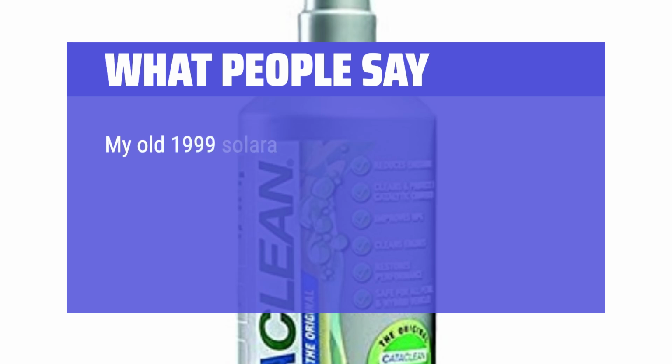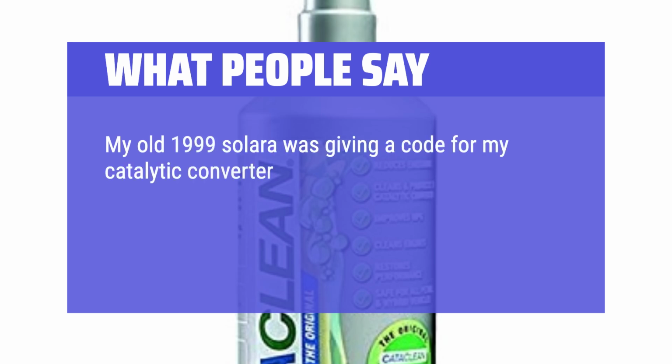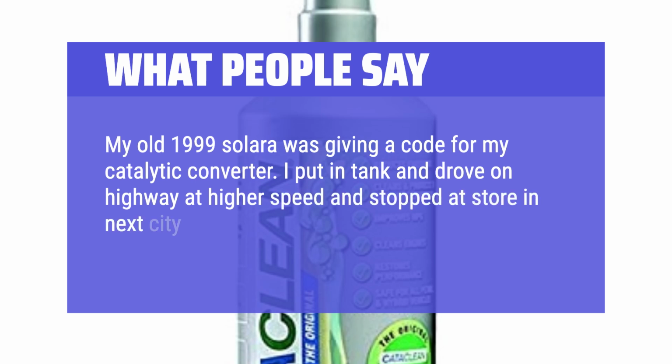My old 1999 Solara was giving a code for my catalytic converter. I put it in the tank and drove on the highway at higher speed and stopped at a store in the next city. When I drove back, the light turned off and no problems at all.